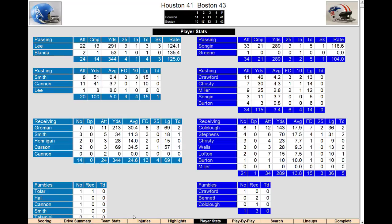George Blanda was 1 for 2 before he got hurt, 53 yards, with a touchdown pass. Jackie Lee came in and did a great job: 13 of 22, 1 interception, 3 touchdowns. He was sacked 3 times.